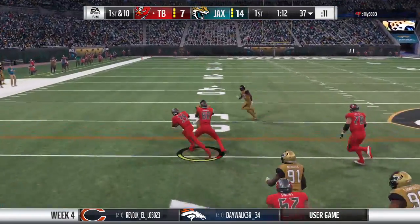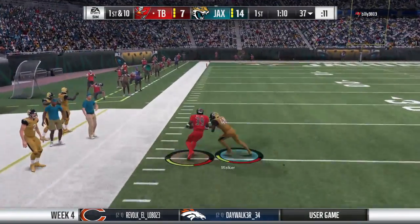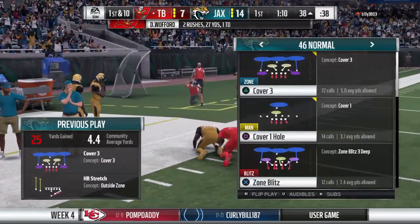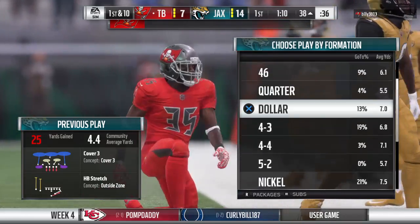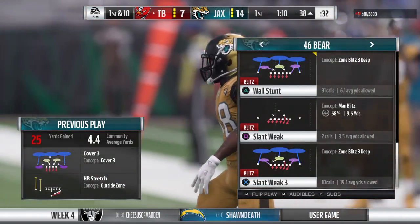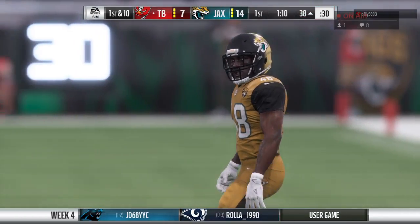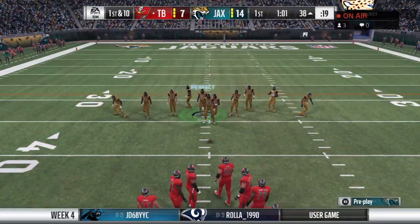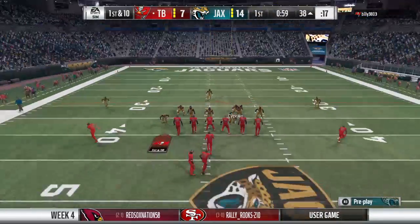And now here's a carry heading left, finding some room at midfield. 25 yards to pick up there, and also a first down. At this stage of the game, the run-pass numbers are a little bit out of whack because most of their yardage has come through the air. But in a sense, that just sets things up for big runs like that because the defense might be a little bit off balance. They pick up another first down with that run.